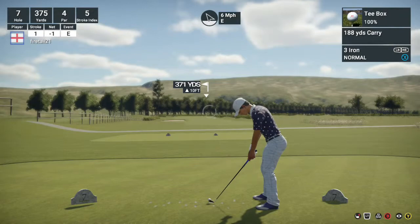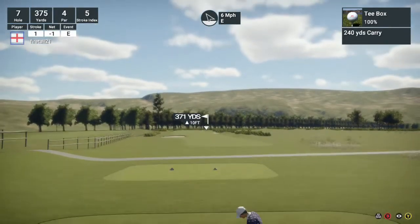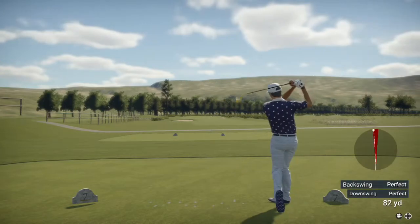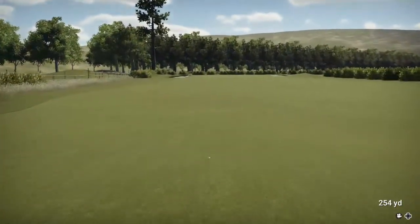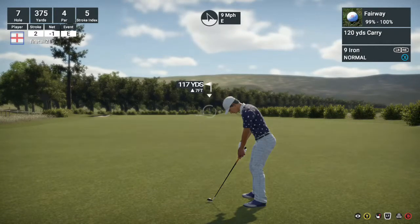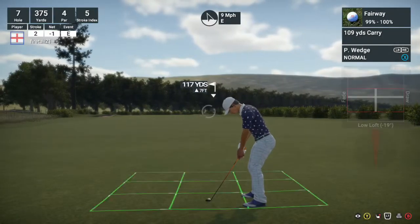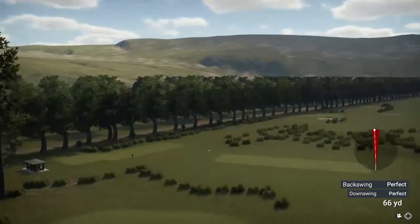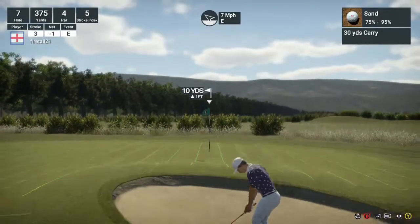And let's see what the 7th hole has in store today. Well, this one's looking like it's finding the fairway. And about 115 yards to the pin. Here is the pitching wedge. Not enough club on that one. And setting up in the sand.